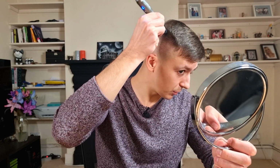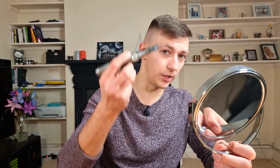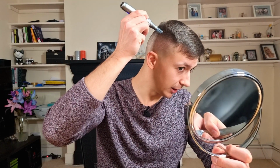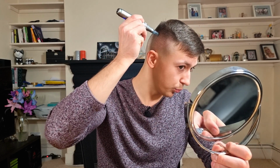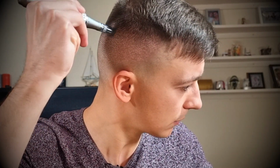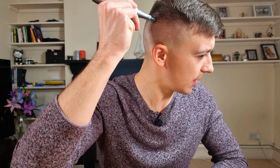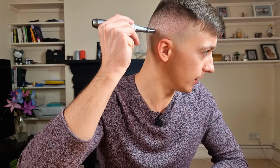So here there is a bit more hair, and it's more difficult for the needles to penetrate, so I need to press a little bit harder. So basically the more hair you have, the harder you need to press. I'm just trying to go a couple of times in the same spot and move on to another one.